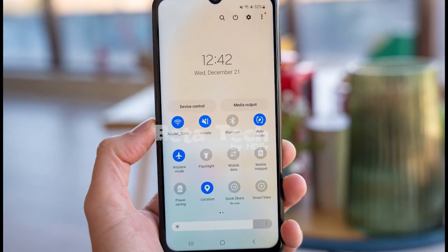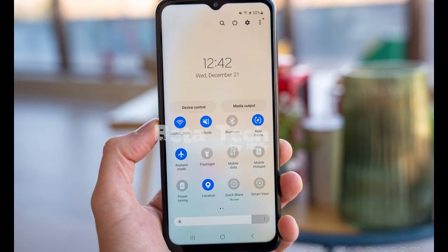The 4GB RAM model is a bit slow, but it is also the cheaper one, and it makes sense to get it if you are not too fussy about performance. The higher-tier Galaxy A23s are already in Galaxy A33 territory, and that one is better in almost every way.